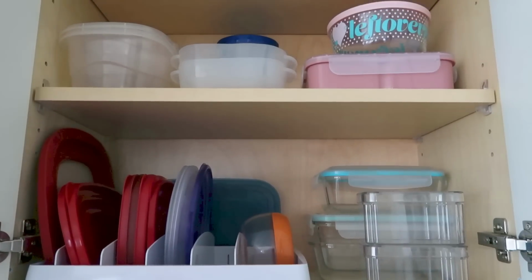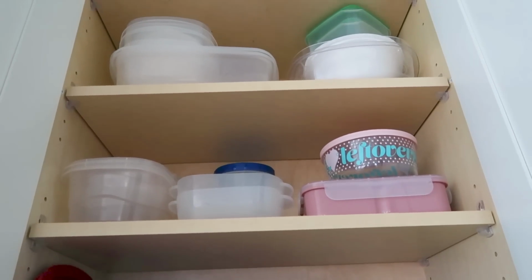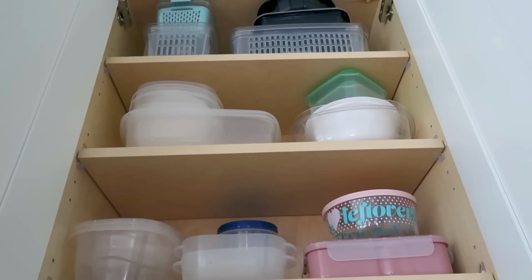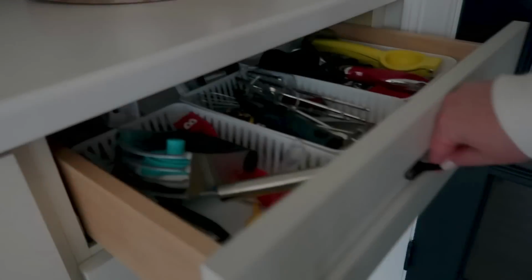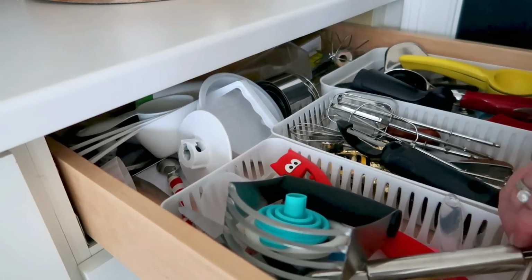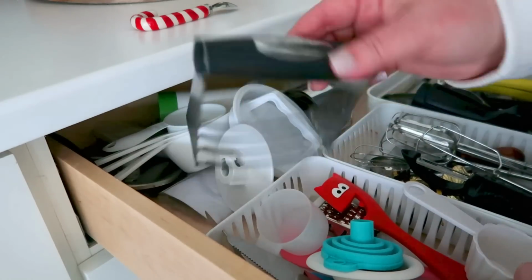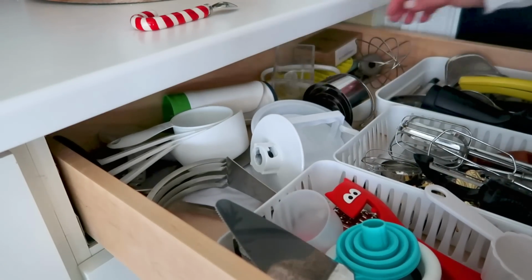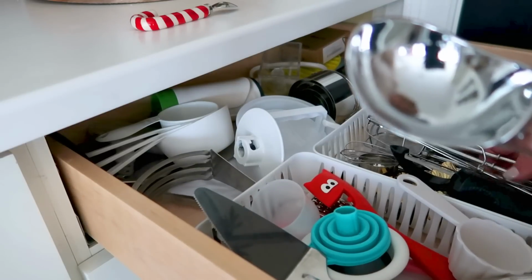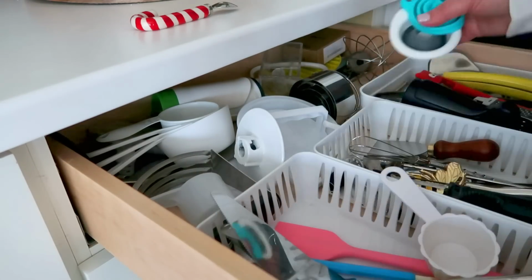I have to be honest with you, I'm still not in love with the way that this cabinet turned out, but it definitely is a lot more organized and it feels a little bit more functional. Moving on to the drawers. So I kind of do these drawers in a little bit of a zigzag, don't mind me. And I did have to speed everything up pretty fast, and that's because this video was over 2 hours long in footage. So I had to speed things up.